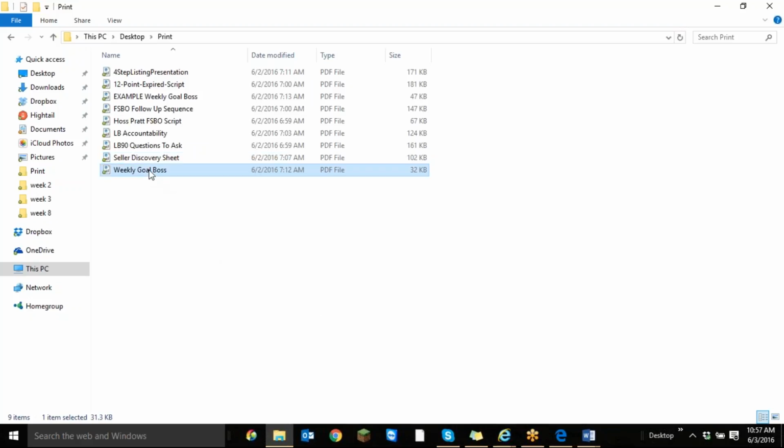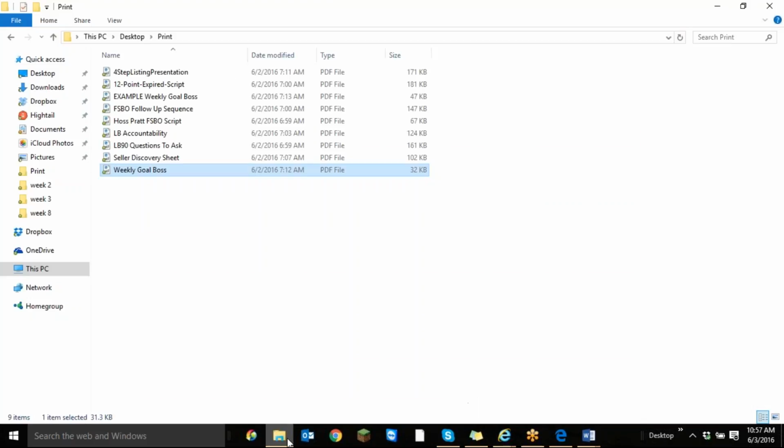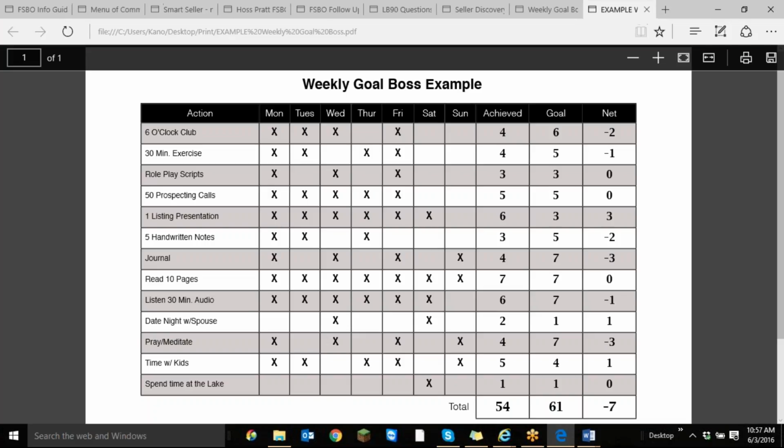All right, then we have the goal sheet. We can set up some goals for ourselves. And I just want to show you, I'm going to bring up the goal sheet again, but I have one here that's completed. So here's a goal sheet.